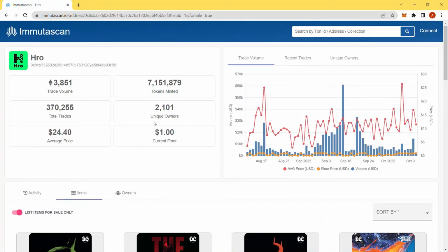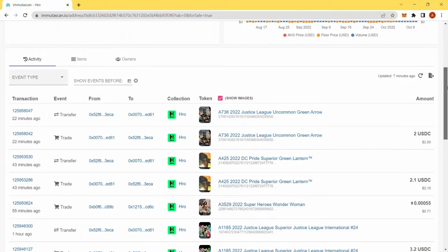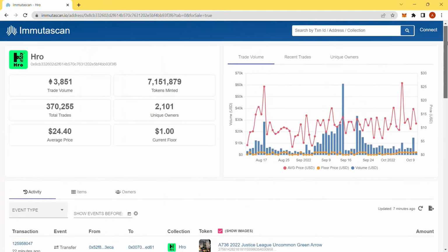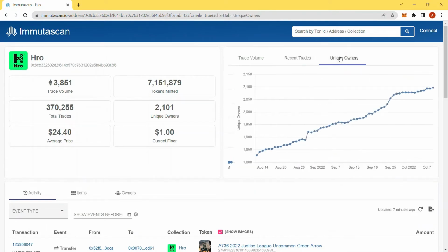A good example of what's to come is looking at the HRO one. This is literally the same setup. Same chart, same everything. This is what it will eventually look like once it's finished. Now, as you can see by this one, you actually have the trade volume, the recent trades, unique owners, all of that's still there. With this one, they're all actually functioning.